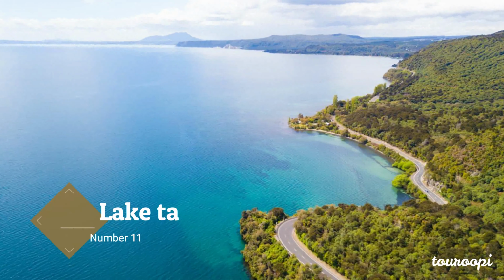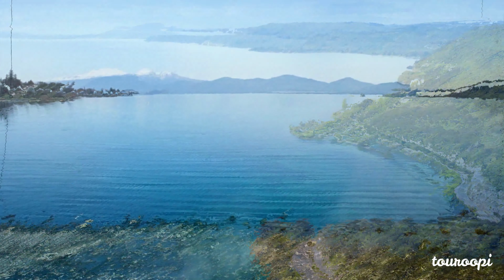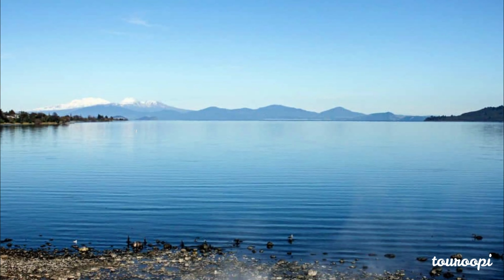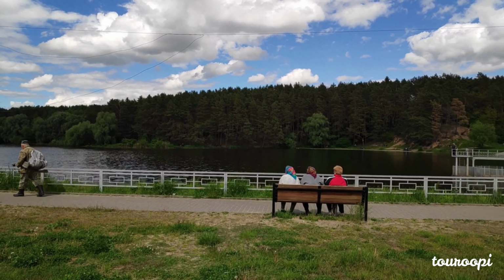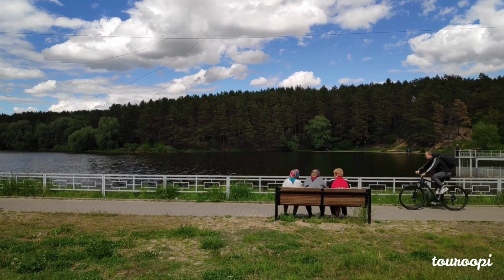Number 11, Lake Taupo. It is the largest lake in New Zealand and the second largest lake in Oceania. Covering an area of 616 square kilometers, the lake is bordered by the caldera volcano and falls into the sea off the northeast coast of Taupo. The lake gets its name from the city of Taupo.